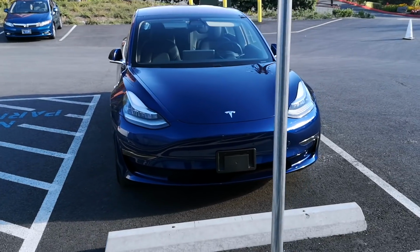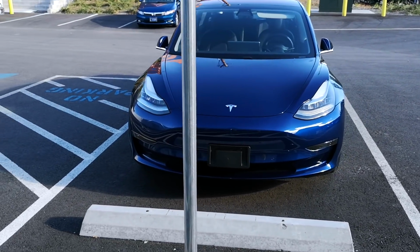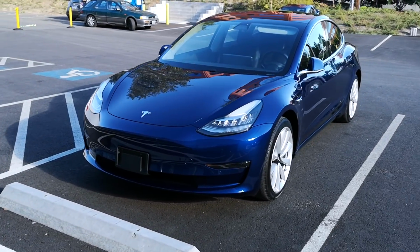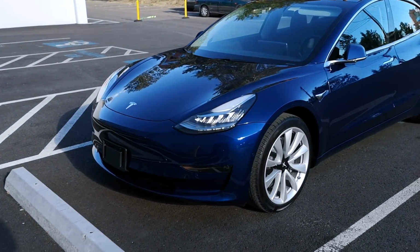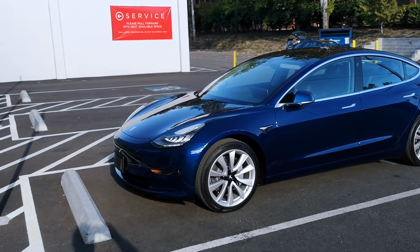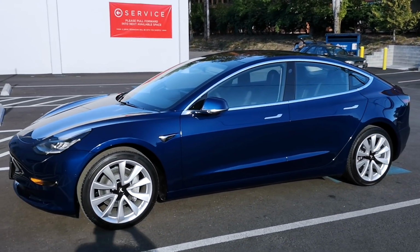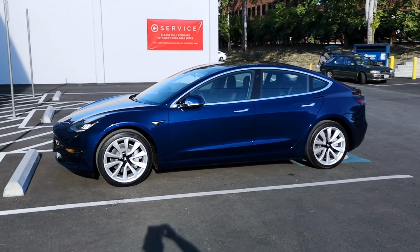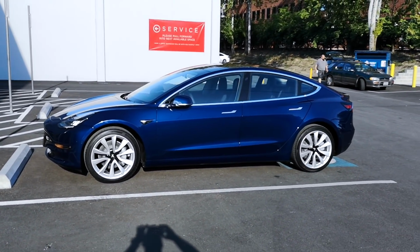Yes, I do have my front license plate on, because some of you are going to say, oh, why didn't you put it on the tow hook? You know what, I don't care. To me, it needs to be on because it's Oregon. I register all my vehicles in Oregon, so I have to have a front plate. And there you go. Let's give you a tour of the inside, okay?